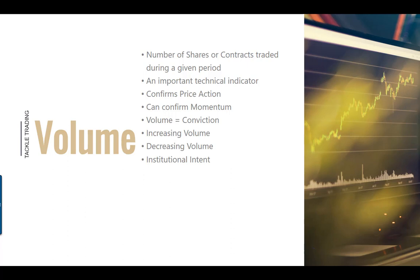And really, I think of volume as an overall reflection of institutional intent because let's be honest with ourselves here, who really controls the volume in the market? And that's the big boys, the institutions. So keep an eye on that. And really, that's big money. Use volume from recent trends and moves.